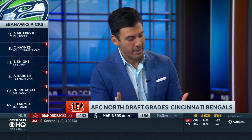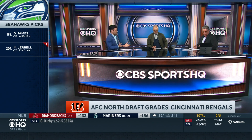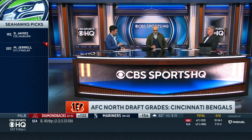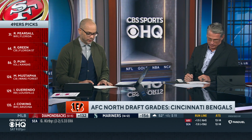A bevy of picks, volume again here in the way that they approached it. When you have this many picks, you can really spray the board. That's sort of what it looked like here, but off the top, a tackle to protect the oft-injured Joe Burrow. What did you grade out here in Cincinnati? B+. Okay. And they had needs, and they filled those needs.